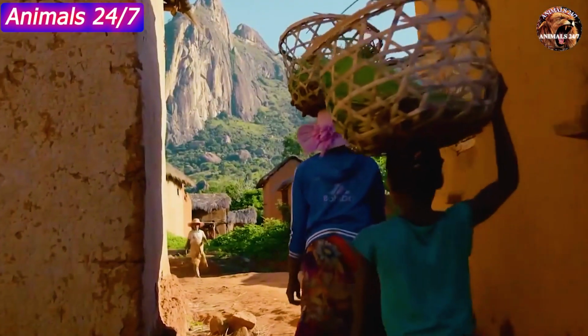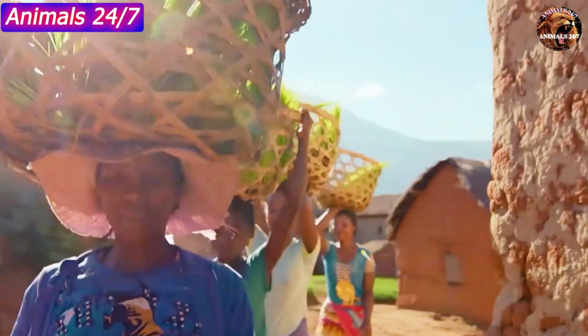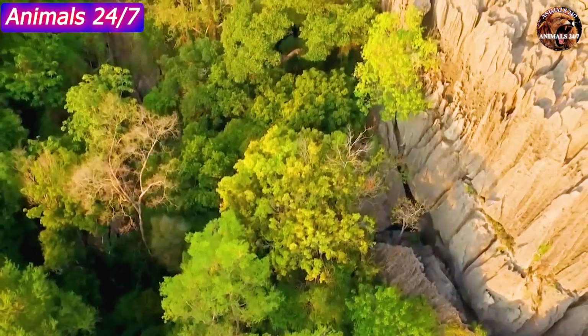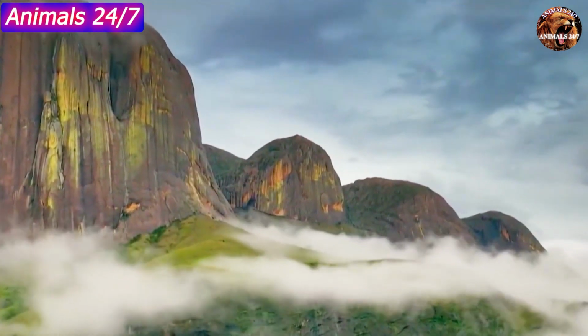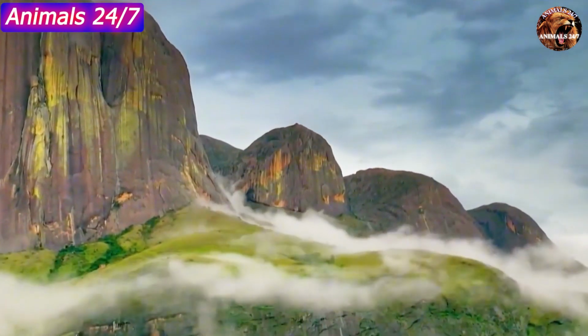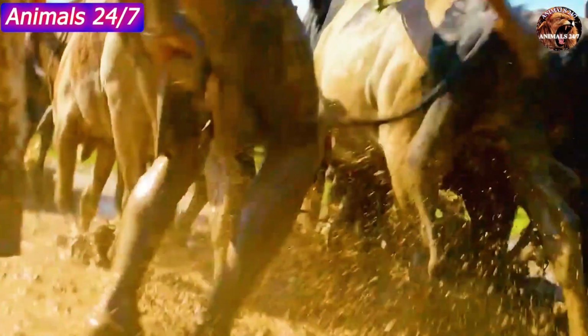The warm and humid air from the Indian Ocean blowing from the east is blocked by the mountains. The abundant water vapor is collected by the mountains to the east. Annual rainfall exceeds 5 meters, forming a typical tropical rainforest climate.